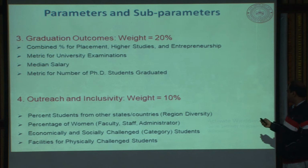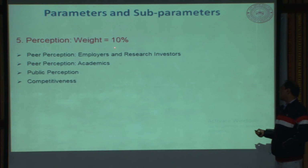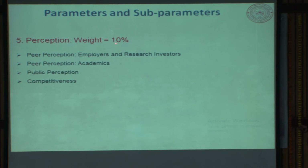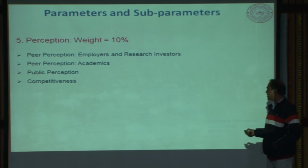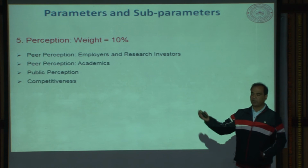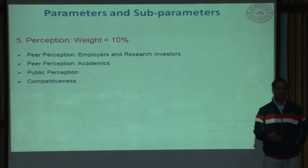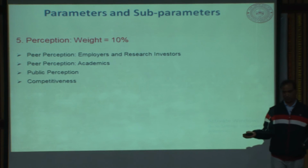Right, so these are the things which are considered in the fourth parameter, and the fifth and last parameter is perception, and they give 10% weight. They don't ask us, but they will send emails to different people all over the country, and they will ask them to take a survey, and based on the survey, they try to generate a score.